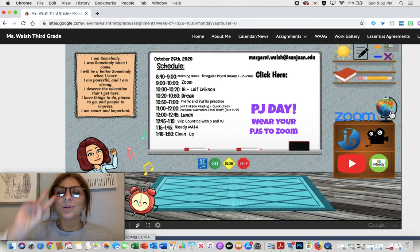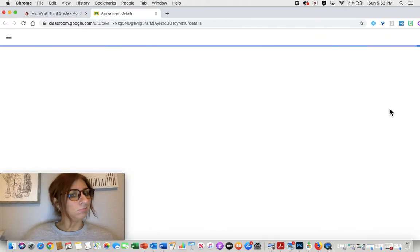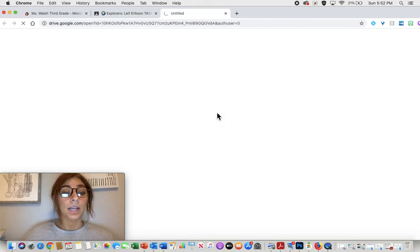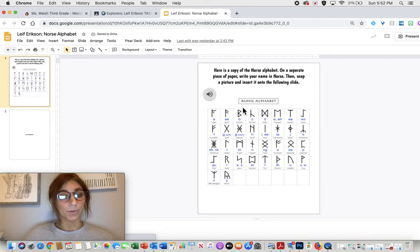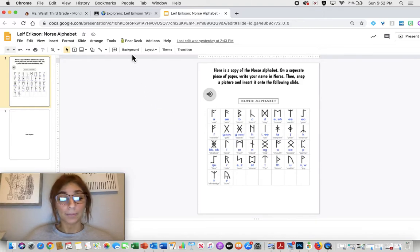And then you have your second task, and you're like, Miss Walsh, 2 jobs? This one is a little art project. It's really fun. For Leif Erikson, there's this alphabet for their country. It's called the Norse alphabet. It's also referred to as a runic alphabet. So what your job is going to be is, on a piece of paper, it could be in your journal or any piece of paper you might have, you are going to write your name.